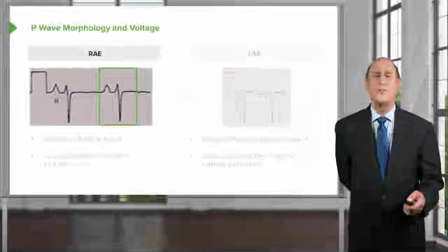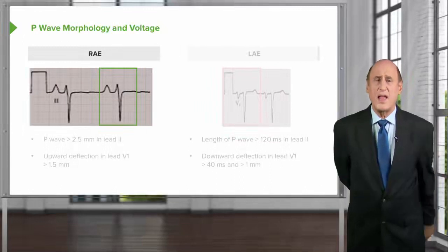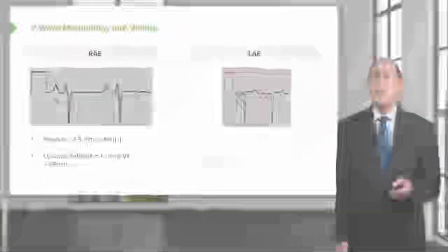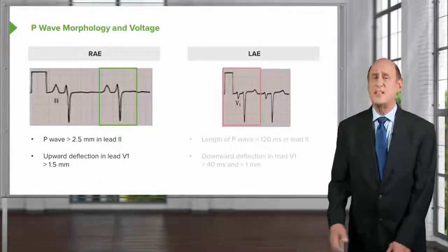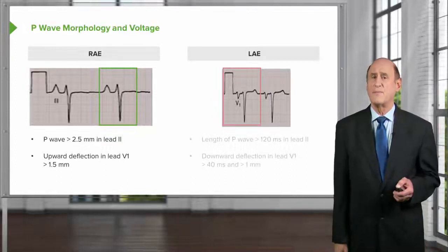So here we see a very nice example, spiky, tall, and broad P wave in lead 2, right atrial enlargement. In this case, it's 2.5 millimeters in height, and in V1, it's upright. It's not inverted as here in left atrial enlargement. Look at the secondary component of the P wave. You notice how inverted and deep it is. That's left atrial enlargement.